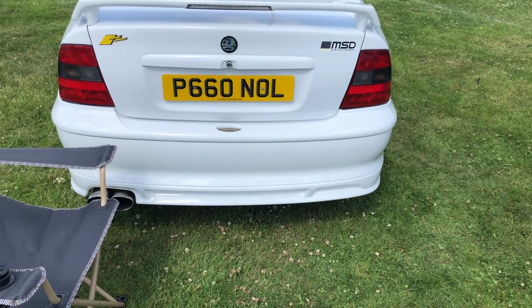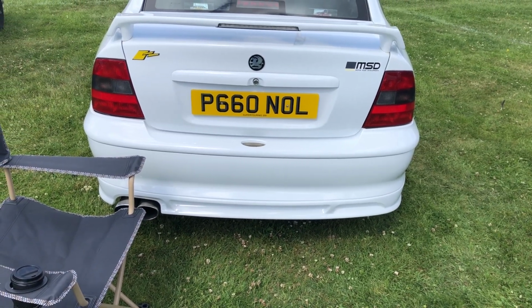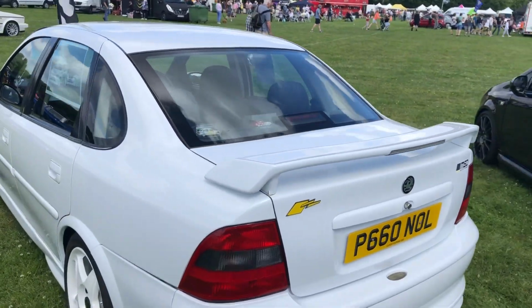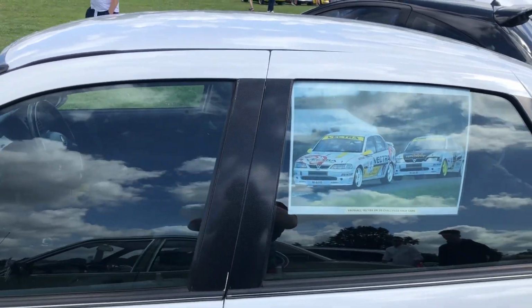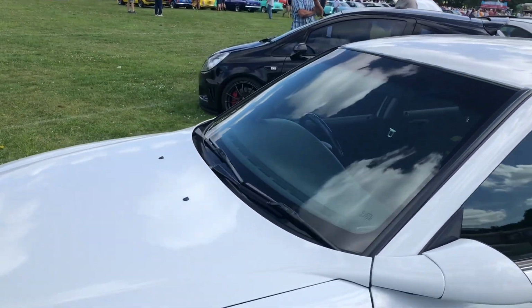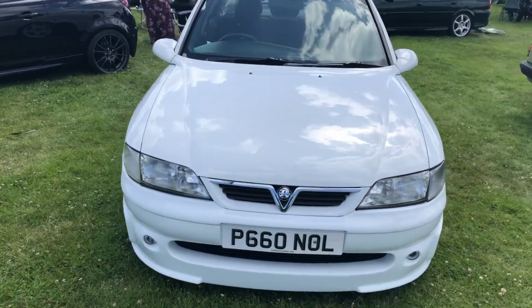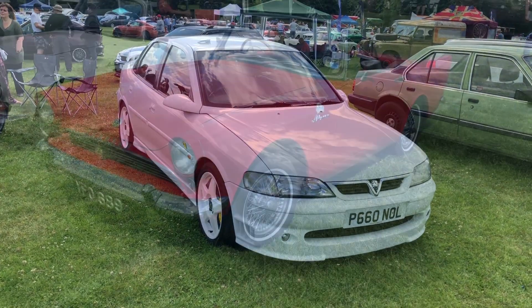Now, this will be one of the rare MSD developments, vehicles built to homologate for Super Touring. It's an SRI V6 in actual fact, as you can see here. These are really rare, and to be honest with you, where the cooking car probably wasn't that well received, these were, and they're highly collectible now. And it's another unicorn. Let's go and find a few more.